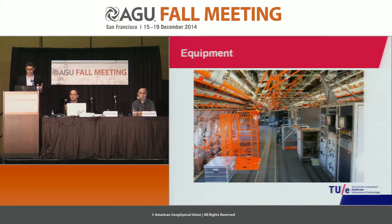And this is how it looks from the inside. So this is the internal view of the aircraft. So just to give you an impression that it's not just a normal commercial airplane, but this is a specially developed test aircraft to perform these measurements.